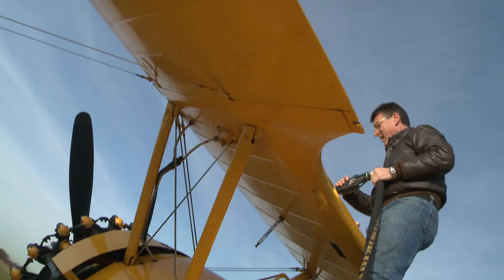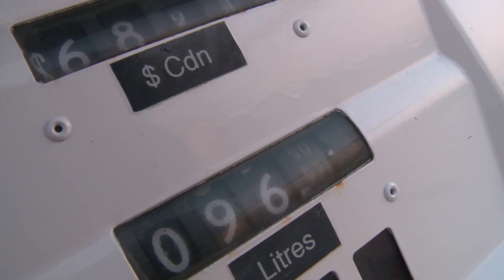This is the part my wife hates. So how many liters an hour? 90 to 100 liters an hour.